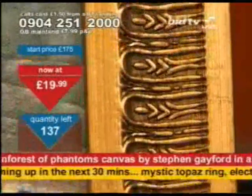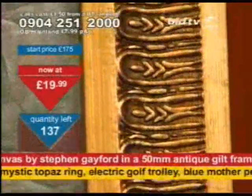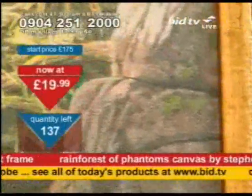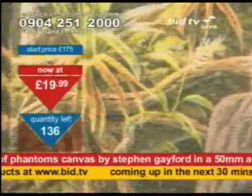If you're looking for new artwork, call as quick as you can. It's £19.99. It's a 50mm antique-style gilt frame as well. Call quickly. It's £19.99. That's dirty, that is.